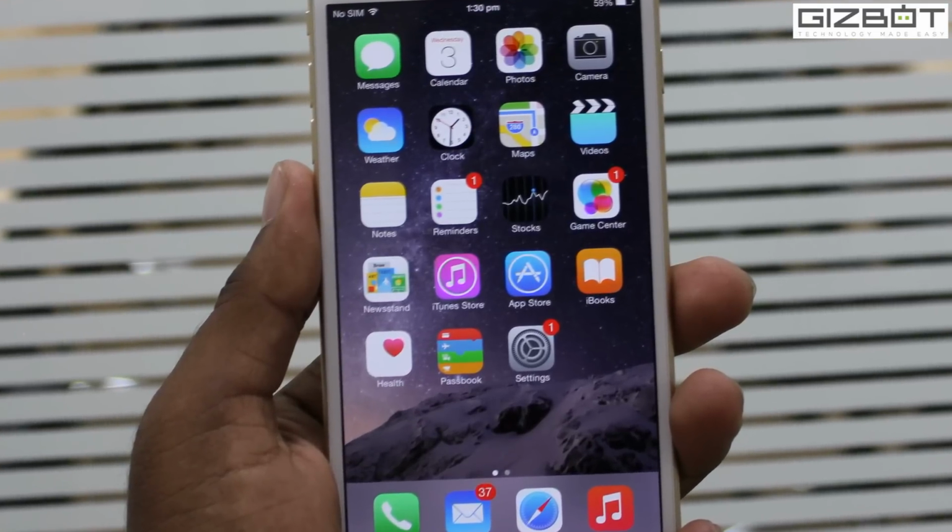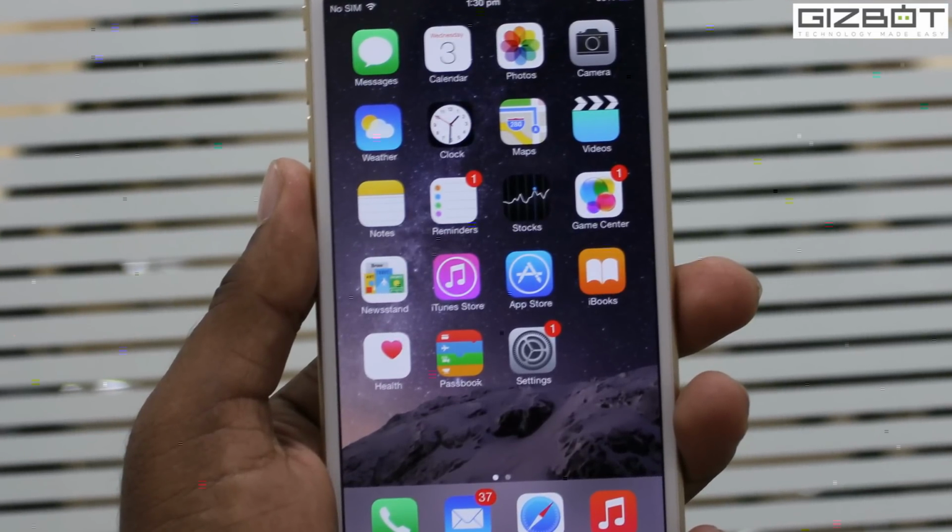It's sturdy, and as iPhone always makes it, it looks really nice. Overall, the hardware of the iPhone 6 Plus is brilliant as always. Apple doesn't skimp on quality, and this phone just feels great in the hand, and it's a phone that you will want to get your hands onto.